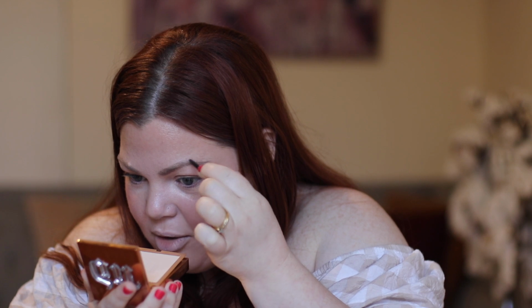Yeah, it's not bad. I think because it's so tiny, it's not the easiest to maneuver, but that's not Hourglass's fault. That's me being a tight ass and going for the mini. Yeah, it's totally done the job. It's a good shade for me. So I'm happy I tried that out. I have so many brow products. I think that's another reason I got the mini.